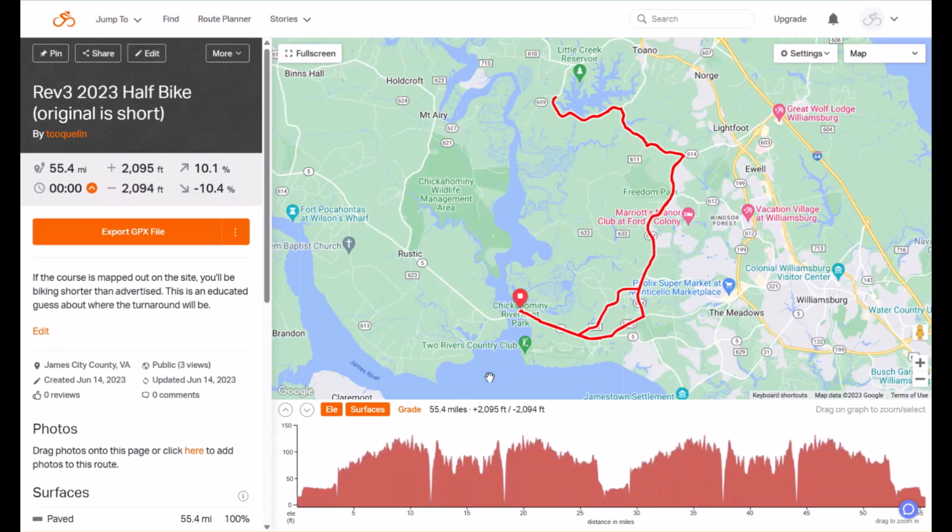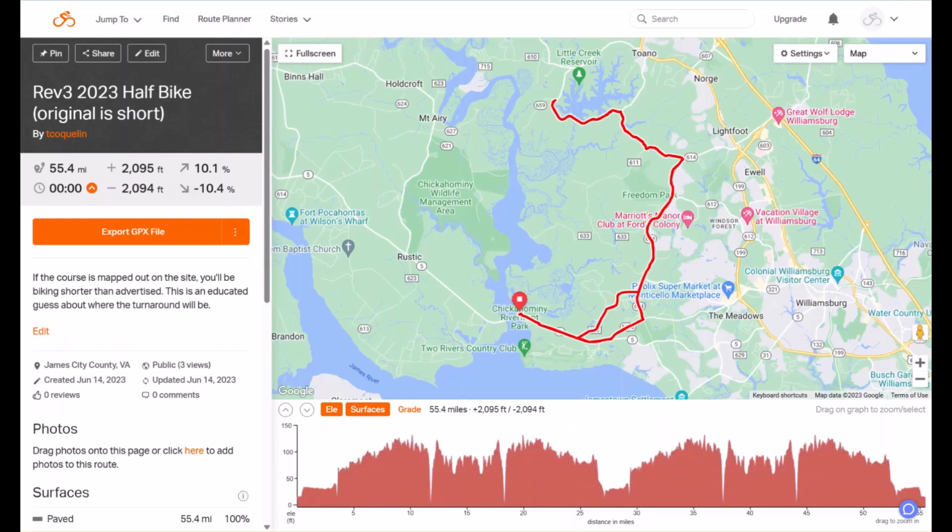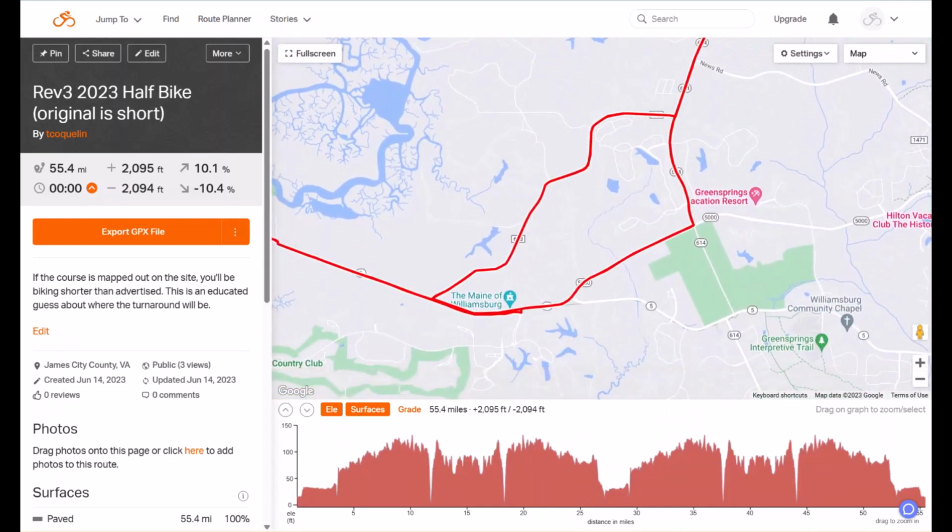So this 2-loop course, we are going to start out over here. You're going to go out to the bottom of this course, the southernmost part of the course, and you're going to hang a left, and then you're going to do this out and back. When you get through here, you do take a right-hand turn, which if we dive in here, this is probably going to be one of the more dangerous parts of the course right through here, just because of the zigging and the zagging.